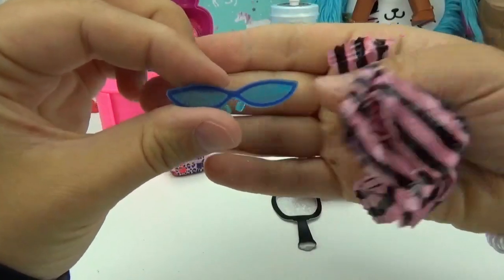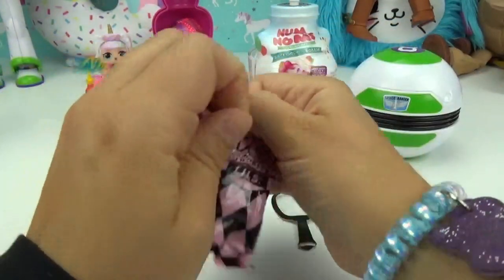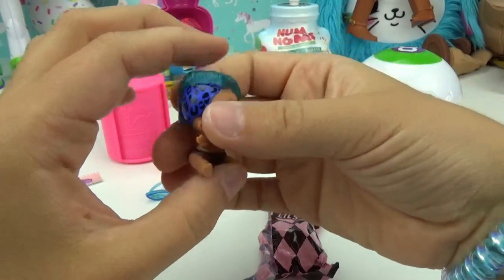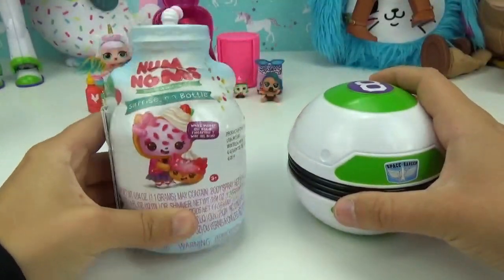Some totally cute glasses. These ones are even broken. Oh no. Who are we gonna get? We got little punk girl. Little punk boy's little sister. She's so cute. We're down to our last surprise.